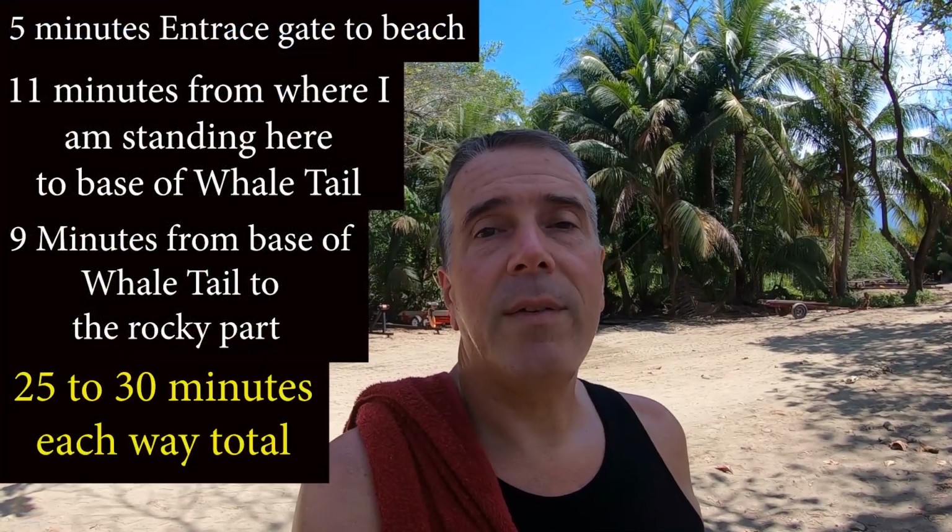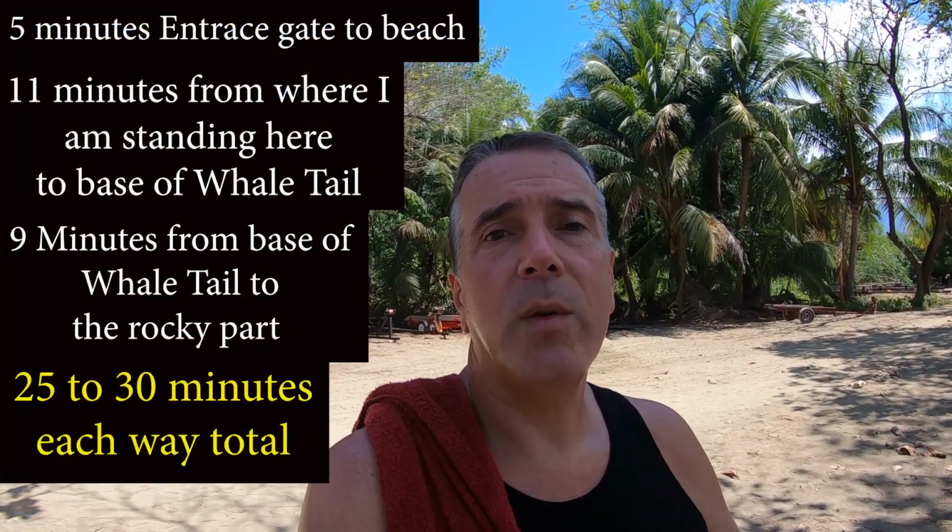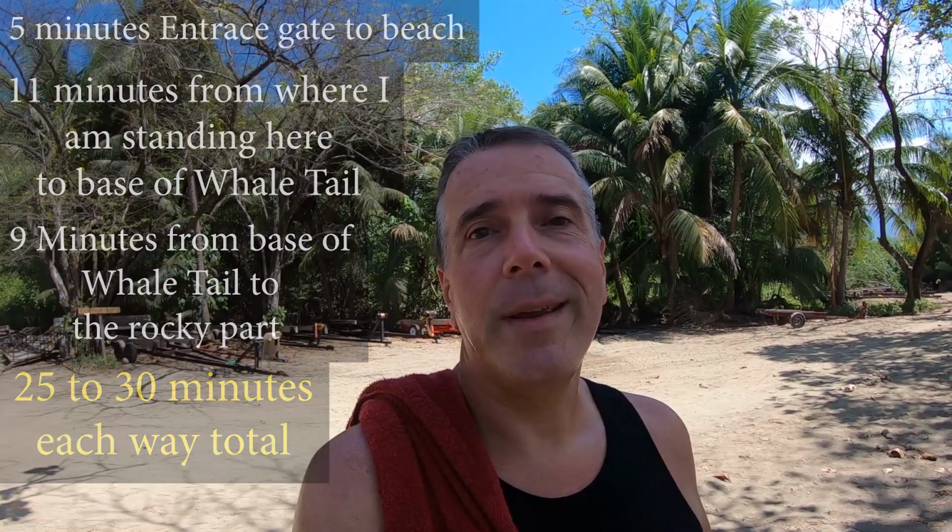So from the shady spot at the end of the whale tail to where the trail goes back into the entrance, that's about another 11 minutes. So if you walk about the same pace that I do, you're talking about maybe 25 minutes to half an hour of walking time to get out to the end of the whale tail. Then of course you've got to do it again coming back. But you're going to want to lollygag on the way because there's a lot of things to do. Just to give you an idea of the distance, because it's not just a hop, skip, and a jump. It's a little bit of a hike to get out there, so keep that in mind.